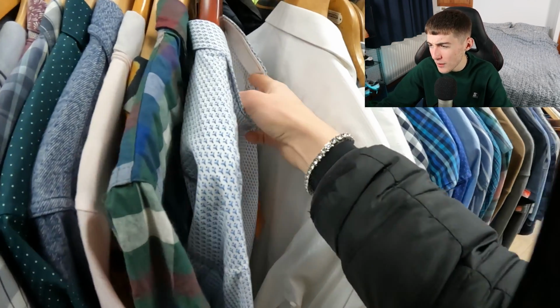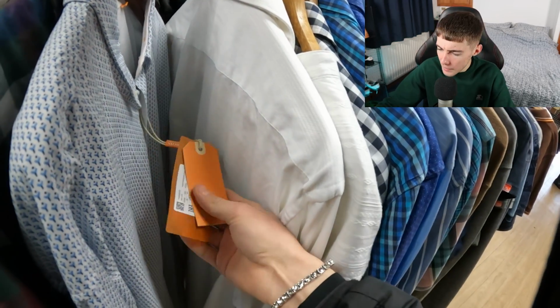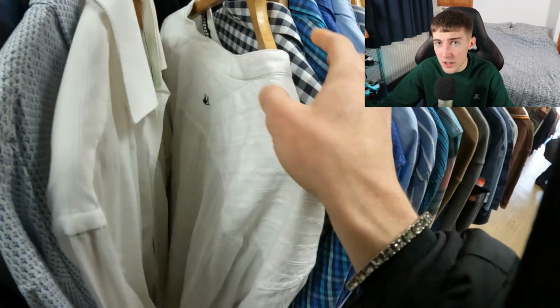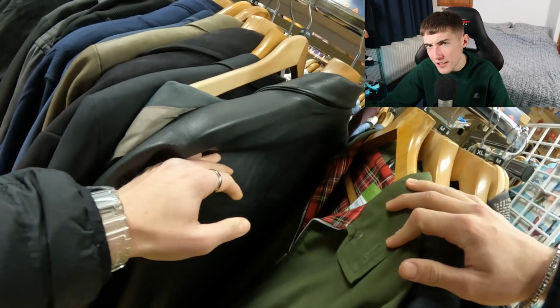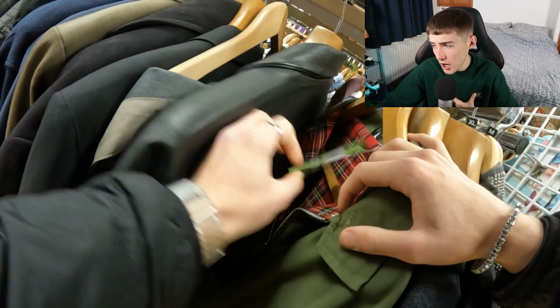I think it was about £20 though. It was originally 80, but once again, the pattern was a bit weird and I wasn't going to be able to sell it on for much, and it was way too big for me. I then come across this really sick, would you call it a Harrington jacket? Is that what you'd call it? With this tartan inside.